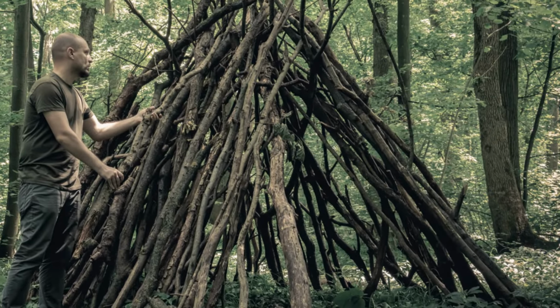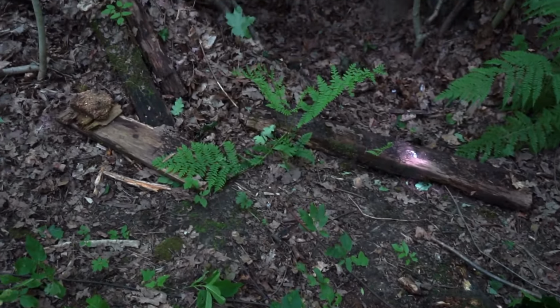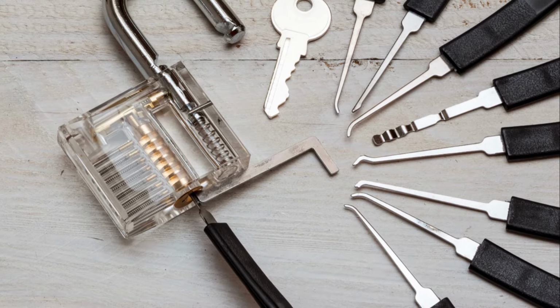Security is a crucial aspect of survival. Here are some practical items that can enhance your security. Let's start with a lock-picking set.